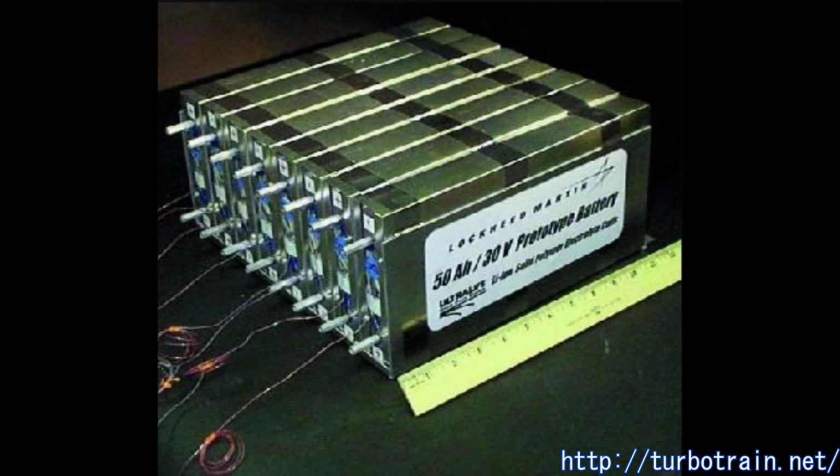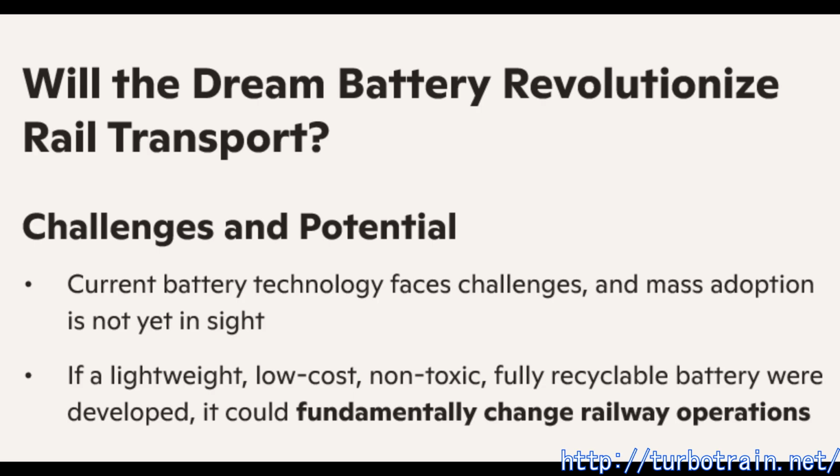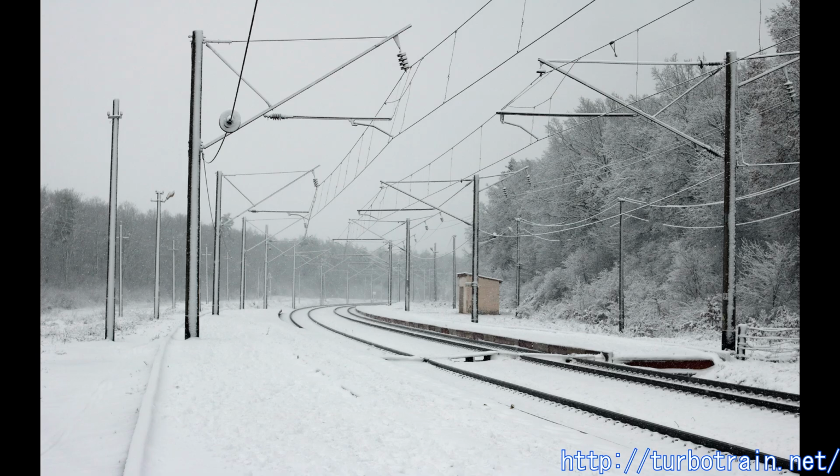What about battery vehicles, which once received considerable attention? Although the issues with batteries have not yet been resolved and widespread adoption does not seem imminent, if a dream battery were developed that is lightweight, inexpensive, produces no hazardous waste, and is fully recyclable, the established conventions of electric railways would be completely overturned.